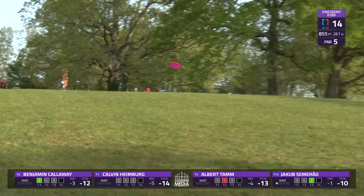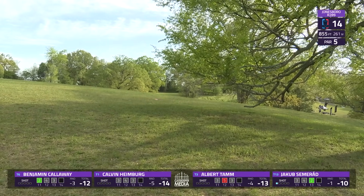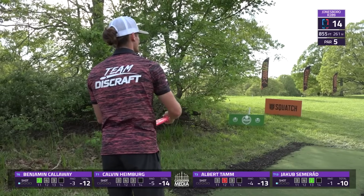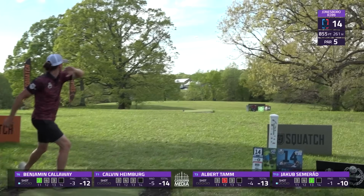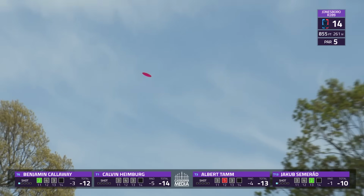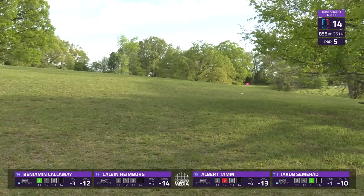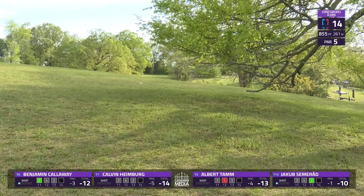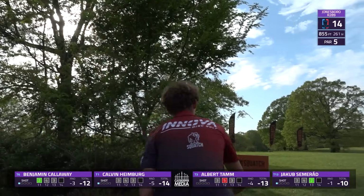Yeah, an eagleable hole, I suppose, out here. If you get to a great spot off of the tee, like you were saying on the last hole, it really depends on how good your tee shot is, what you're able to do. Ben's shot looks to me like he's playing to go more left than far, prioritizing getting himself in a position where he can throw a hyzer again.